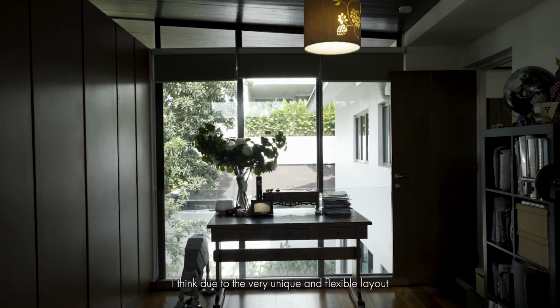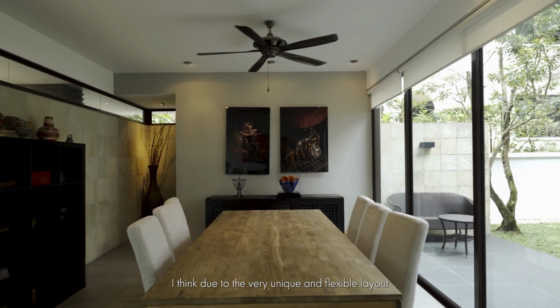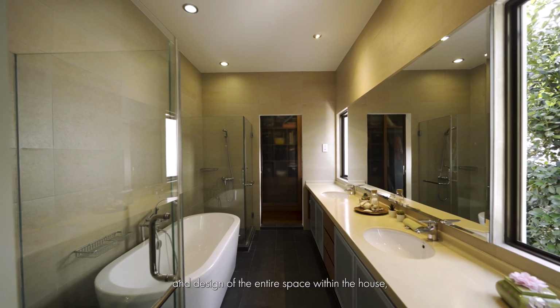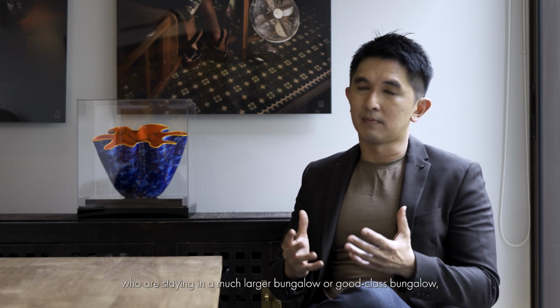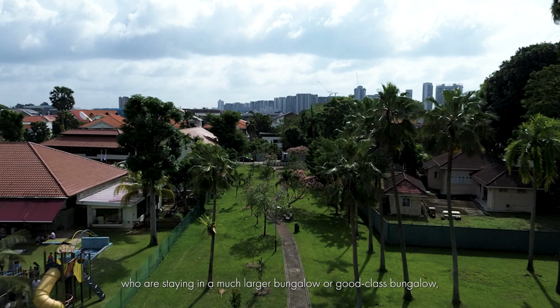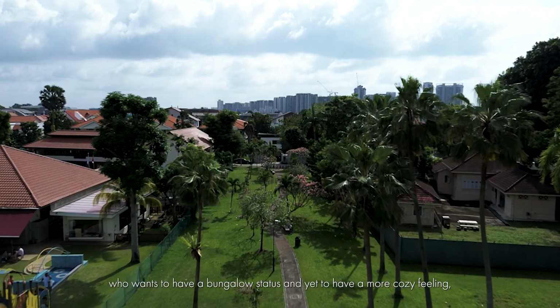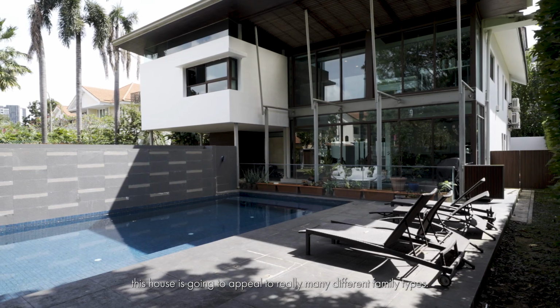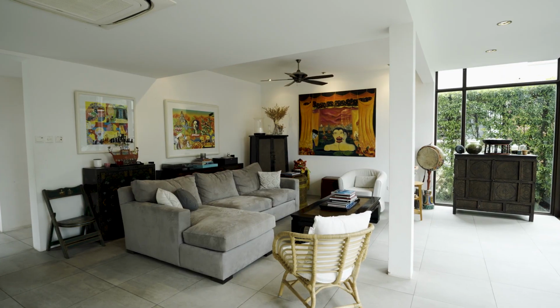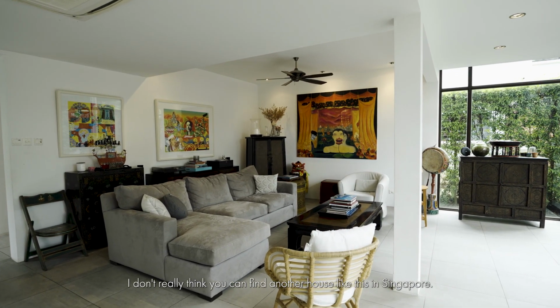I think due to the very unique and flexible layout and design of the entire space within the house, whether you are a downsizer who is staying in a much larger bungalow or good class bungalow, who wants to have a bungalow status and yet have a more cozy feeling, this house is going to appeal to many different family types. I don't really think you can find another house like this in Singapore.